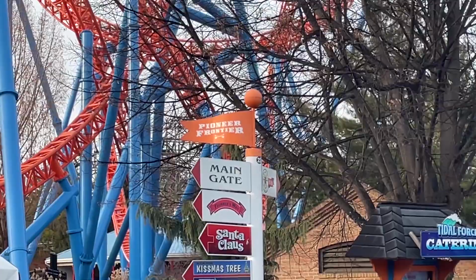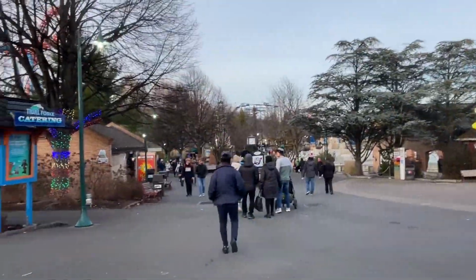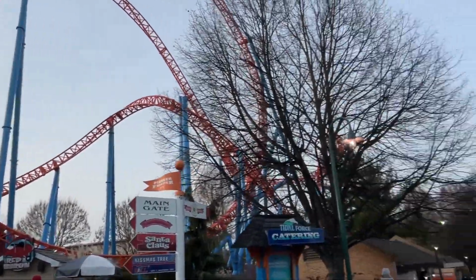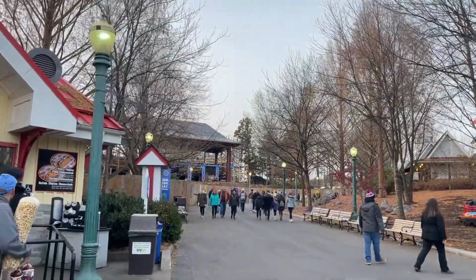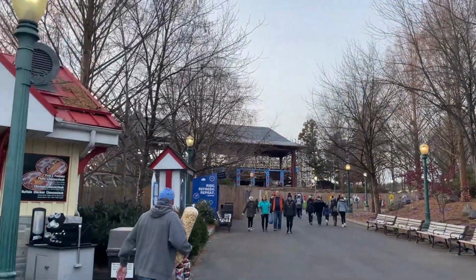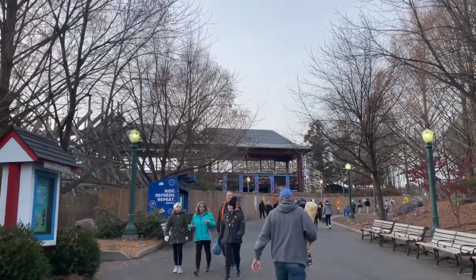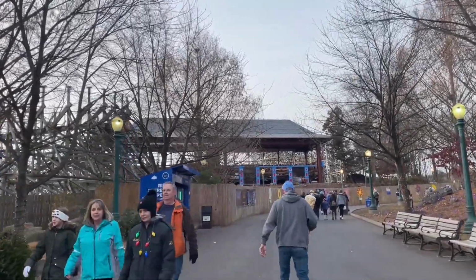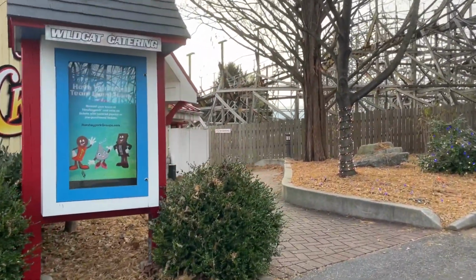All right, let's actually head over to Midway America and Wildcat's Revenge to check it out. I can already see it from back here. I'm still walking past Fahrenheit, so that just goes to show you. And here's what the station looks like this week. Well, let's head over and check it out by Wildcat Catering.